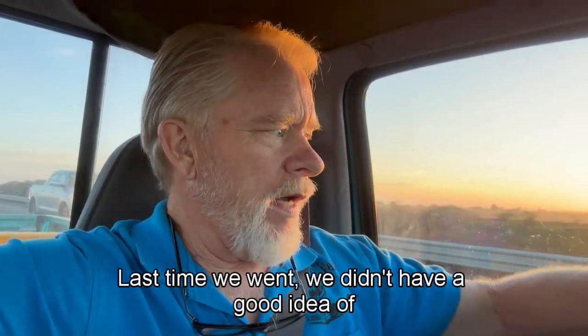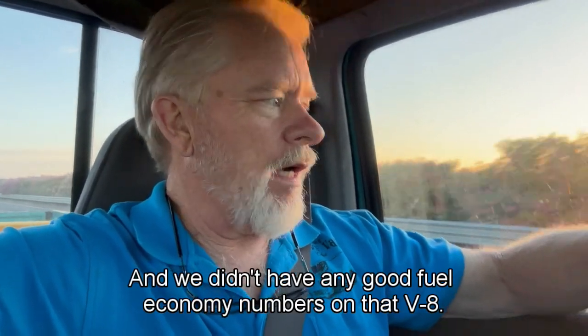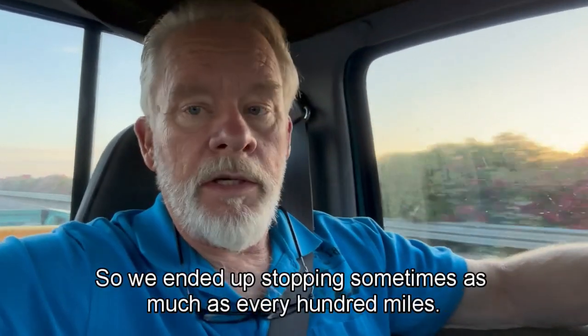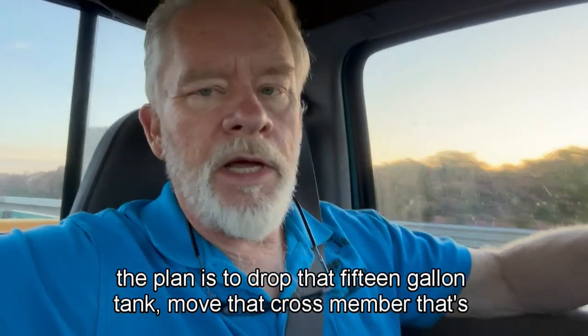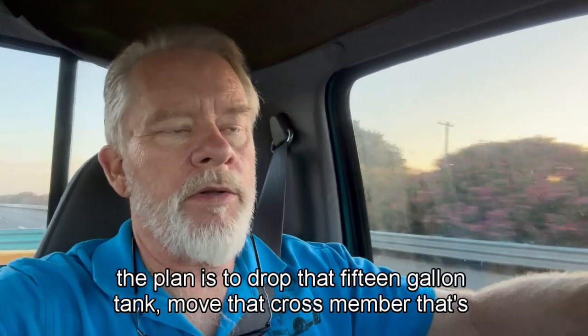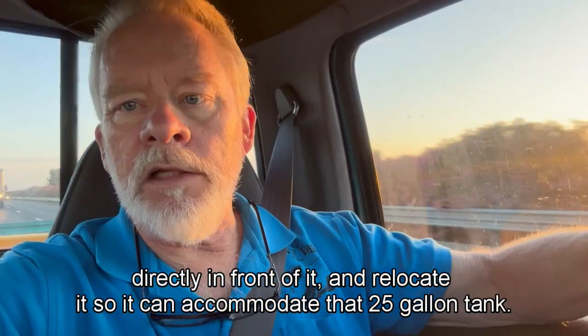Last time we went, we didn't have a good idea of the accuracy of the fuel gauge, so we wanted to be sure that we didn't run out of fuel, and we didn't have any good fuel economy numbers on that V8, so we ended up stopping sometimes as much as every 100 miles. Well, if we're headed back to Massachusetts, then we're going to hopefully need a little bit more range than 100-mile stops. So the plan is to drop that 15-gallon tank, move that cross member that's directly in front of it, and relocate it so it can accommodate that 25-gallon tank.